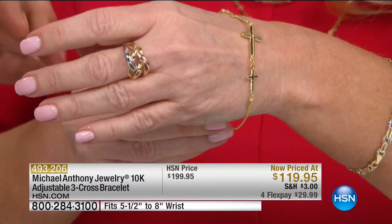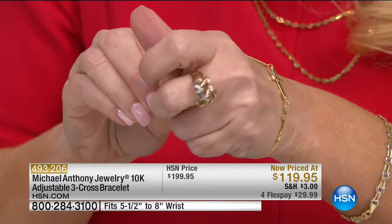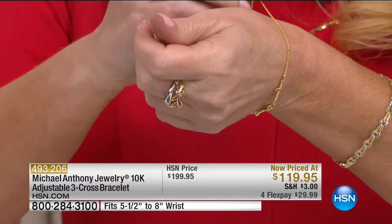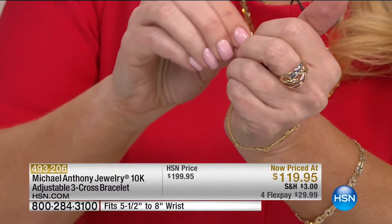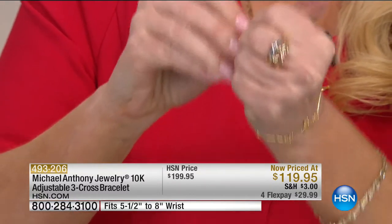And then you saw this on Angie. This is our three-cross adjustable bracelet, which I happen to love as well. The beauty of the three-cross adjustable bracelet is I can do this one myself. All you're going to do is watch this. I can just pull it and adjust it. But watch this.